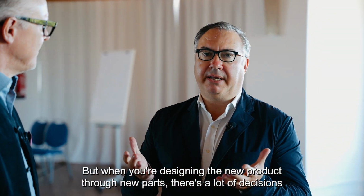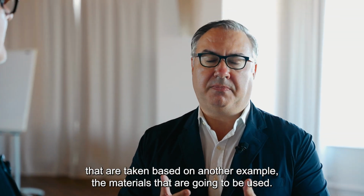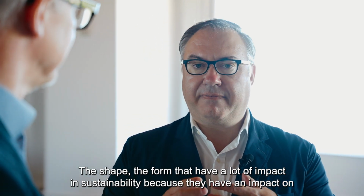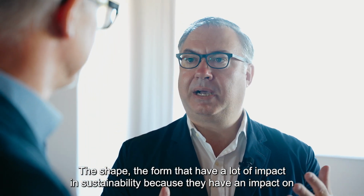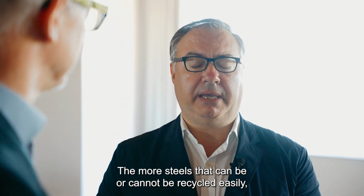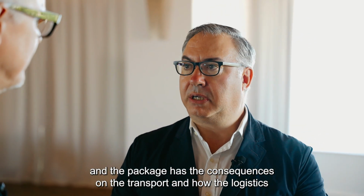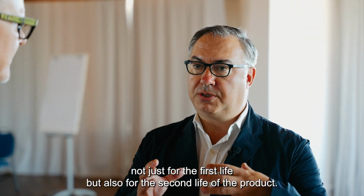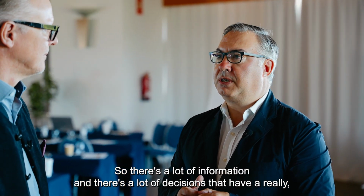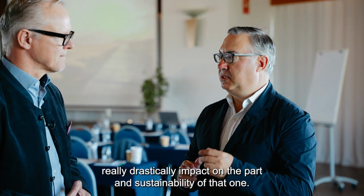And yeah, that's true. That's something that maybe most people don't know. But when you're designing a new product, a new part, a lot of decisions are taken based on, as an example, the materials that are going to be used, how it's going to be packaged, the shape, the form, that have a lot of impact on sustainability. They affect not just the materials used and whether they can be recycled easily, but also the shape and the package have consequences on transport and logistics for that product, not just for the first life, but also for the second life of the product. So there are a lot of decisions that have a really drastic impact on the part and its sustainability.